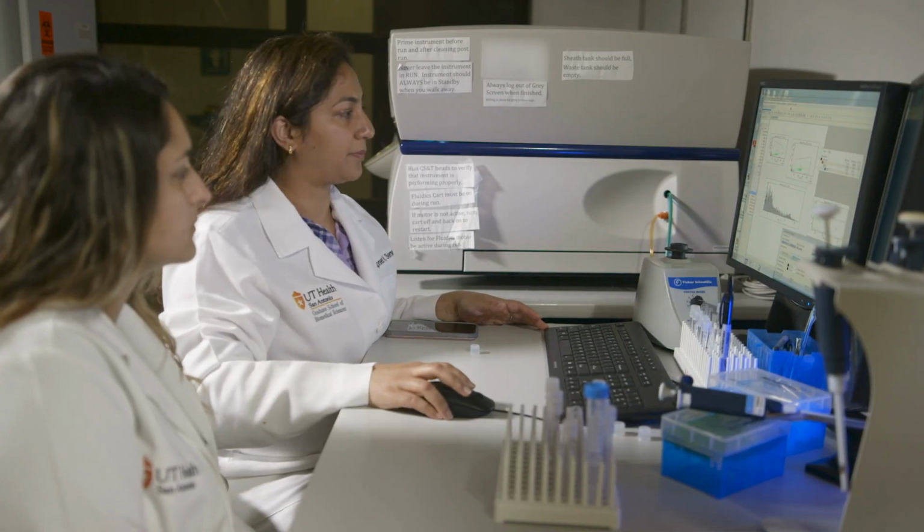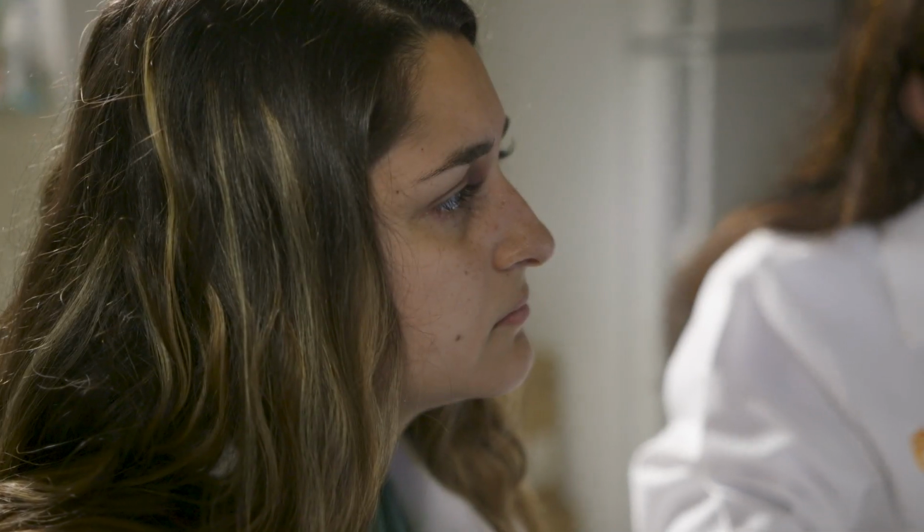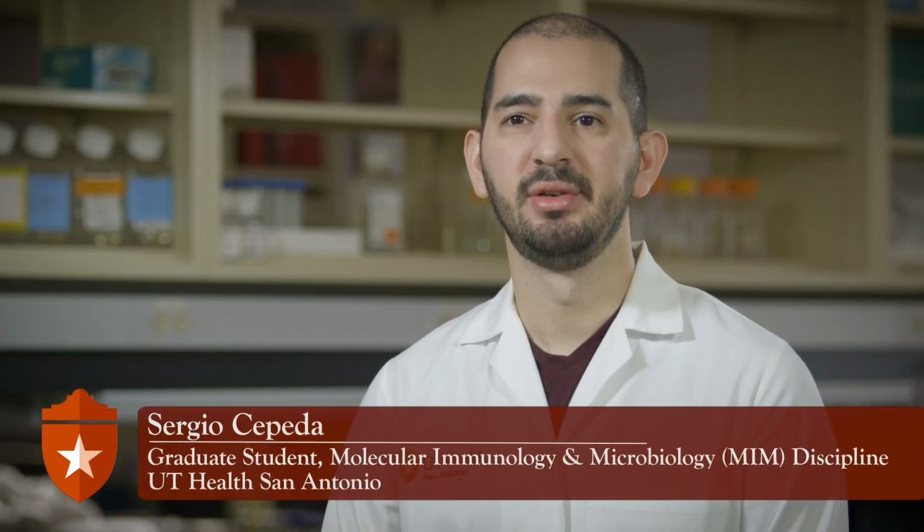When you're doing this kind of process, there's a lot of failure involved, especially as a student, because you're really learning about how to do science correctly, how to think like a scientist, and having a community that wants to advance your career, but also wants to keep you grounded in what it is that you're trying to solve is really important. I chose MIM because of its collaborative nature.